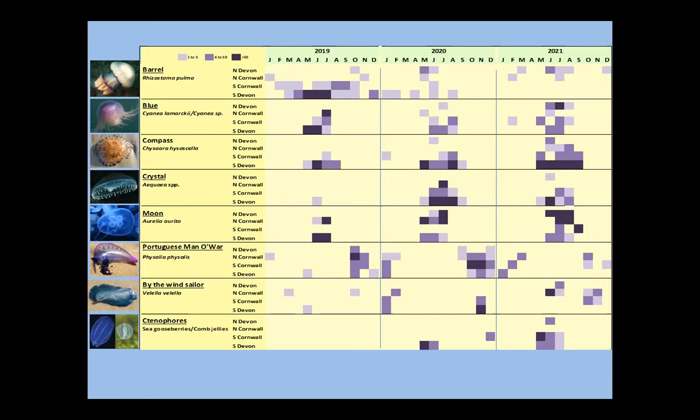The one that's missing from here that is on our ID card as a commonly expected species is the purple or mauve stinger, Pelagia noctiluca. Although we had a few reports of this, when we looked into them, they were definitely misidentifications and they were actually blue jellyfish. But there are reliable historic records of large mass strandings of this species, particularly in South Cornwall. So we don't know where they are or what's happened to them.